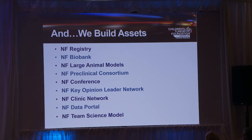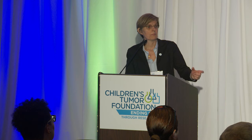So you know about the NF registry. We also built an NF biobank. We have now large animal models, and those are 2 pig models that were developed for NF1, and you may wonder, why do you develop pig models? Well, what is happening is that the mouse is not a patient.